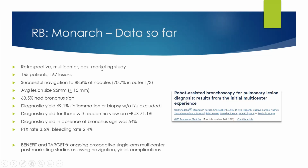Then there was one retrospective multi-center post-marketing study that was published in 2019. They had 165 patients. They successfully navigated to 88% of the patients, and 70% of those were out in the outer third. Average lesion size was 2.5 centimeters. 63% had a bronchus sign. They report a diagnostic yield of 69%, and that's actually a conservative diagnostic yield. What they looked at was true diagnoses at the time of the procedure. Anything that came back as inflammation or indeterminate that didn't have appropriate follow-up was excluded from that diagnostic yield.